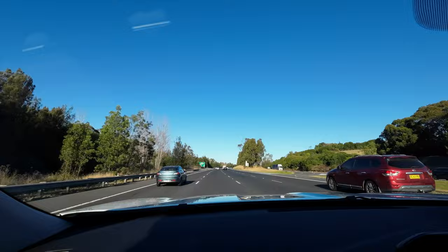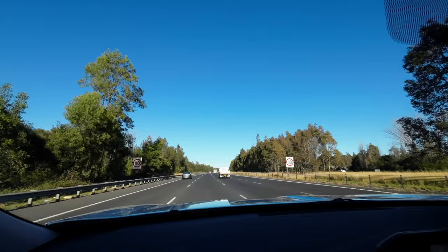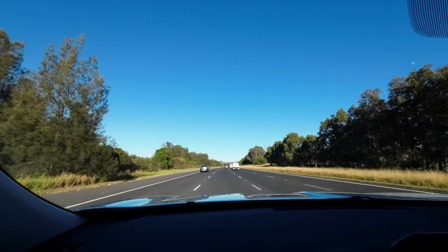So here we are. We hit the roads around 8 in the morning. To reach Canberra, it was showing around 2.5 hours, which was 300 kilometers away from the place where we are in. And we really enjoyed driving throughout this journey.